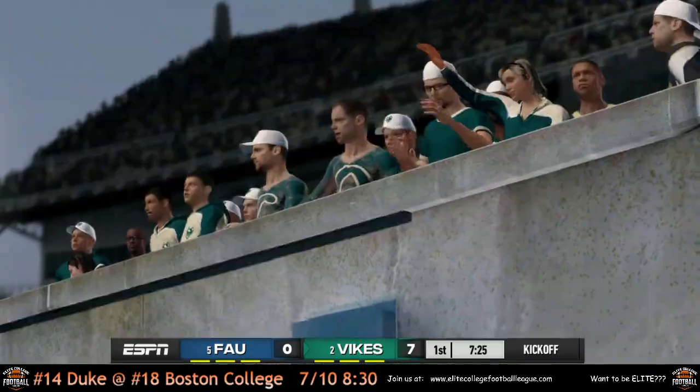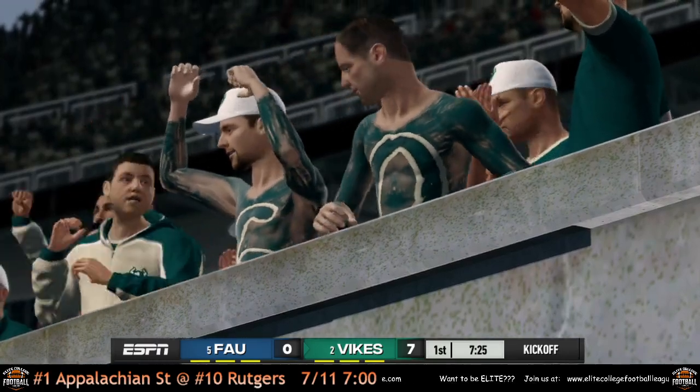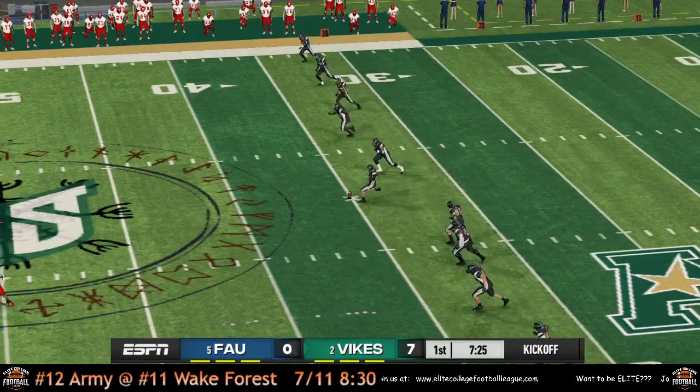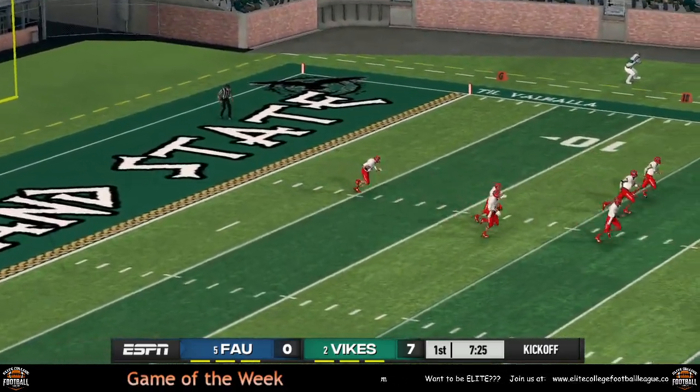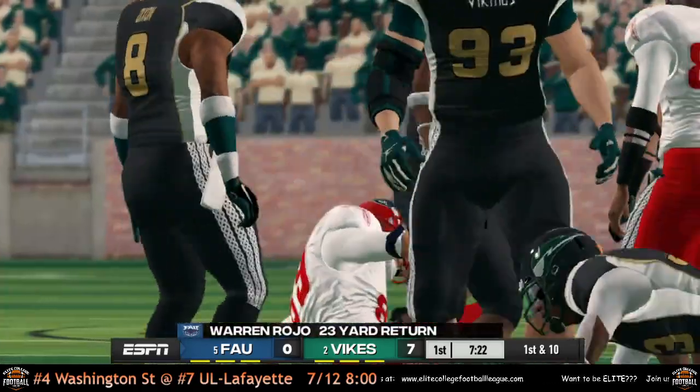He splits the uprights with the extra point. So an 8-play, 71-yard drive, and they come away with a touchdown. This quarterback has really demonstrated a tremendous amount of ability and leadership today. I'd be very surprised if he didn't continue to play well. He's to the 20. Gets out to about the 21.